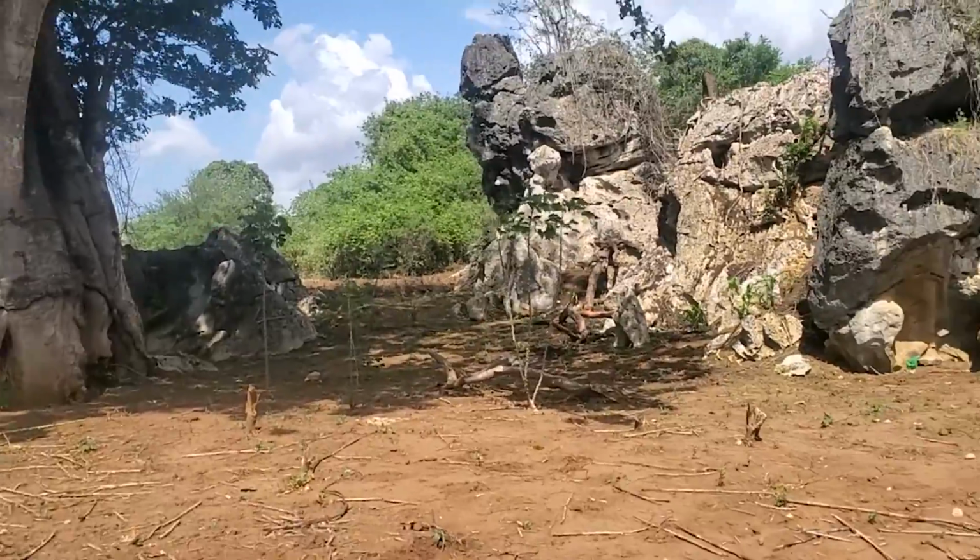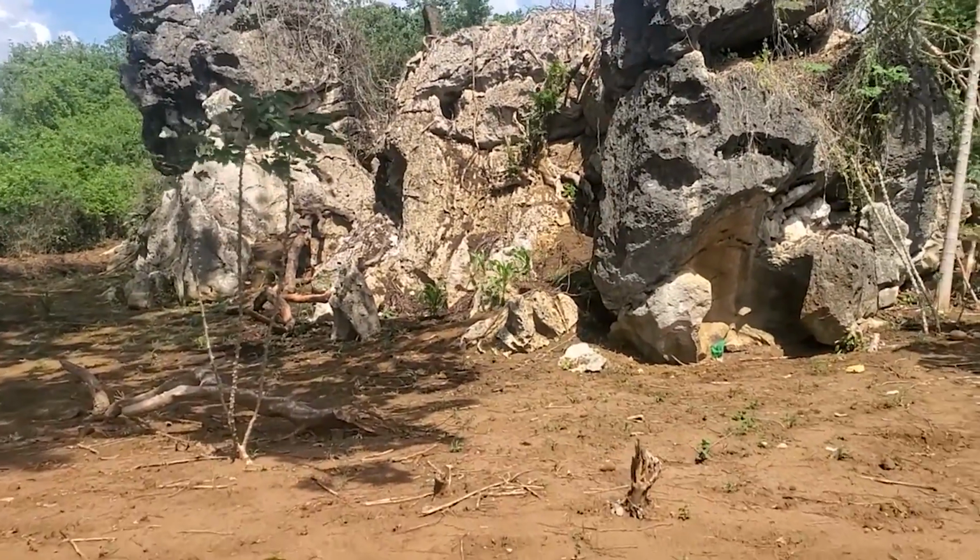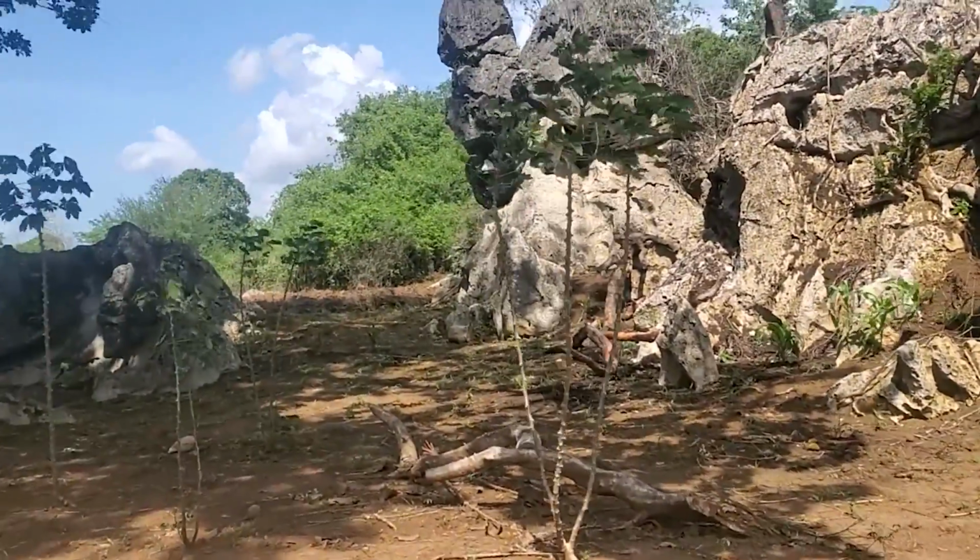Oh my god guys, have you ever seen such a big stone? Comment down below if you've ever seen such a stone.